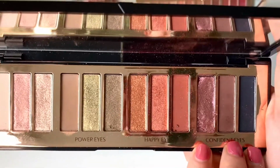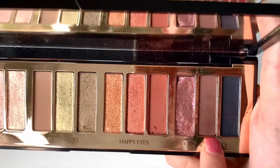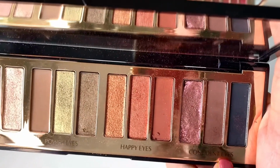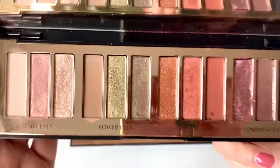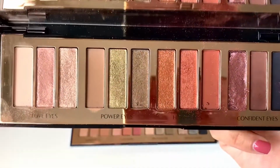and are easy to work with. She doesn't always have black in her palettes, and maybe the brown here is also quite dark, and so I did have to work with it. And keep in mind, guys, I'm not a professional. I'm just somebody who loves playing around with makeup, and that's why I love Charlotte Tilbury palettes, because she makes it so easy. I don't have to be super creative.